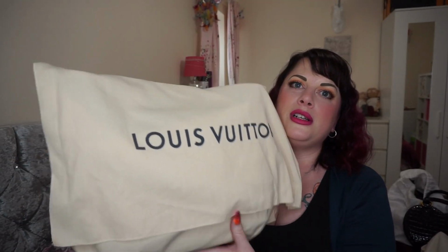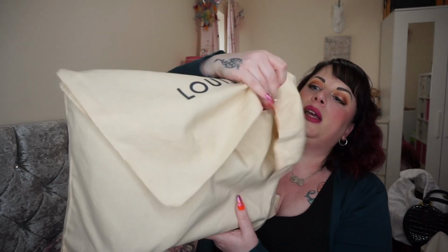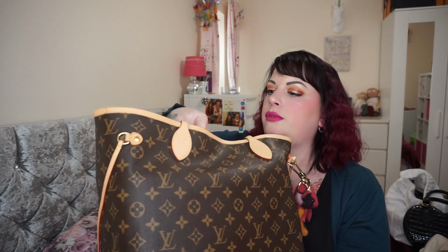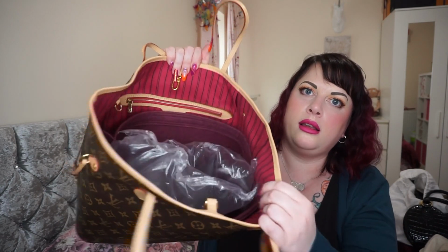Then I've got this bag here, which I absolutely adore, and this is probably one that I've had the longest since I got back into bags, and this is my Louis Vuitton Neverfull MM, and it's with the, what's this called? Oh my god, you guys, I'm not even kidding, I've just spent the last 5 minutes googling how you say, I'm still going to say it wrong, Pivoine.